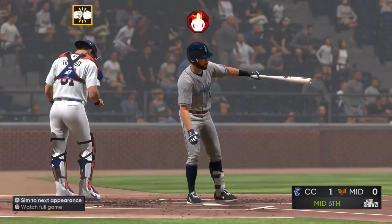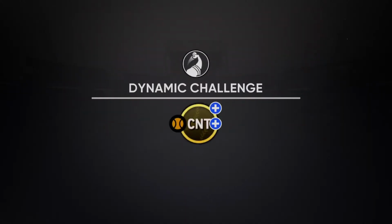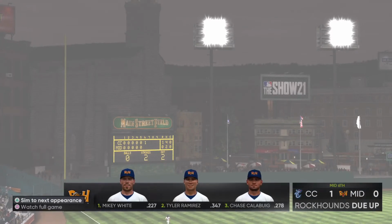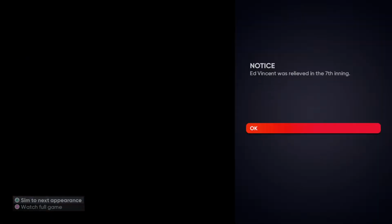And an off-speed pitch swung on and missed, and with that, the side is retired. So a run on 2 hits, no errors, and a man left. Top of the order due up in the home half of the 6th. Wanderson Charles is on to pitch from the bullpen now to start inning number 7.